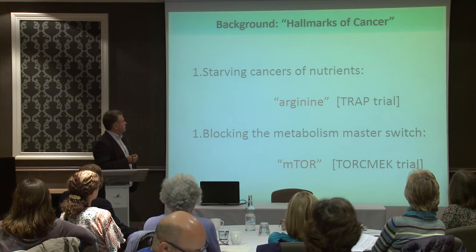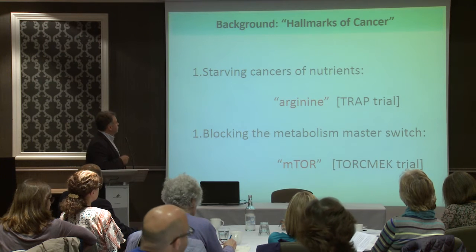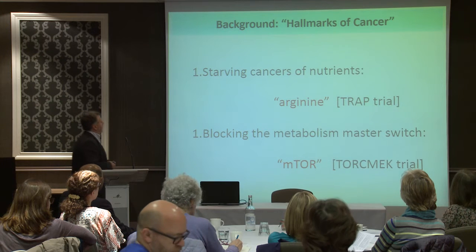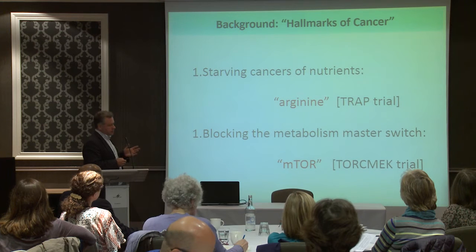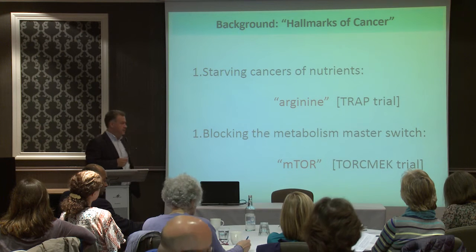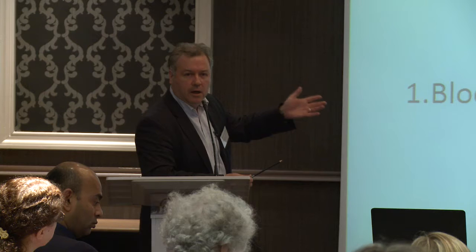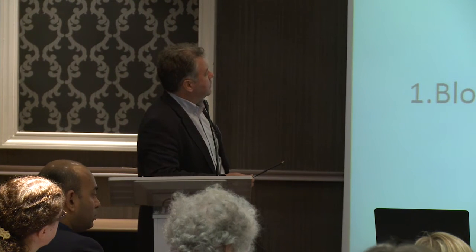So in terms of focusing on this particular feature of cancer, abnormal energy production and the use of molecules such as glucose and other nutrients, we've developed two trials. One is my particular area of interest, which is focusing on one amino acid which builds proteins in the cell called arginine. You can go into the health food store and buy boxes of tablets of arginine, and bodybuilders use these things.